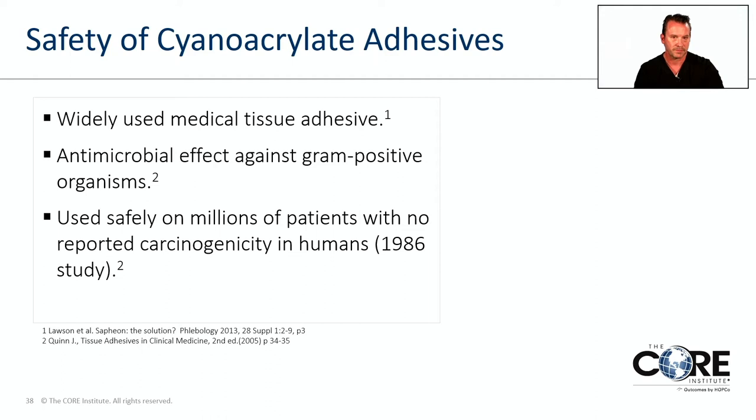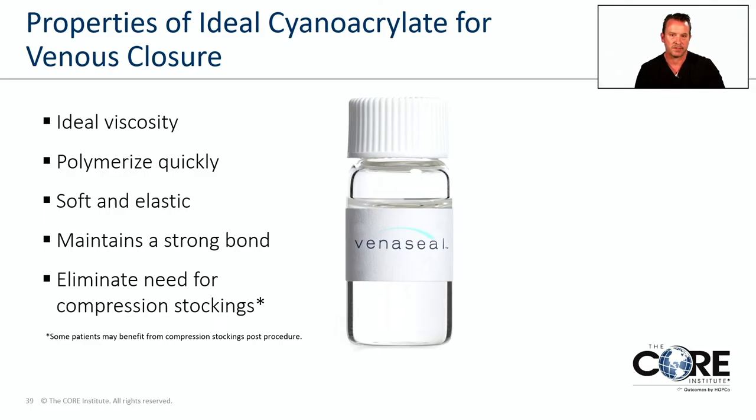It has an antimicrobial effect against gram-positive organisms, which is great because obviously we don't want to inject this stuff into your vein and have it get infected, because that's a whole other problem. We don't want that to be a problem at all. And it has no reported carcinogenicity, or it doesn't cause cancer, so that's great. So it's ideal because it's viscous, it's thick, it polymerizes or hardens quickly, it's soft, and maintains a strong bond.